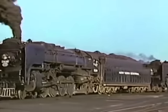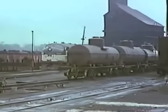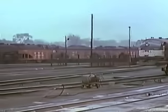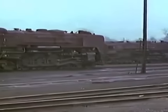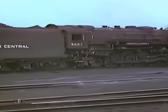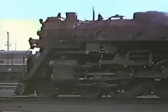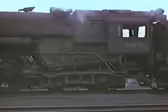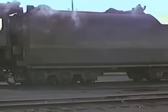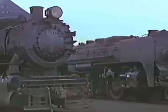A 4-8-2 wheel arrangement is generally referred to as a Mountain-type engine. On the billiard-flat, water-level route of the New York Central, such a term was anathema. The Central called their 4-8-2s Mohawks. They built some 600 of them, the first more than 10 years before the arrival of the Hudson. It wasn't until the late 20s that the need for improvement was felt.